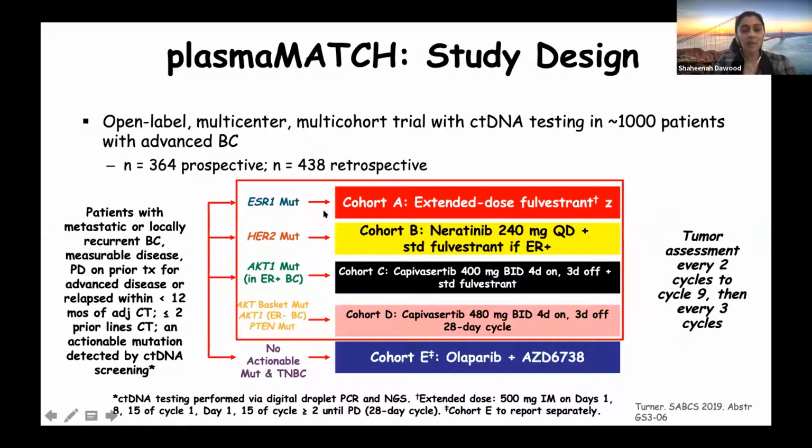If they had an ESR1 mutation, they had extended dose fulvestrant. If they had a HER2 mutation, they were given a combination of neratinib and fulvestrant. If they had an AKT1 mutation, they were given capivasertib. And if they had an AKT mutation, then they could go into an AKT basket type cohort in which they would get capivasertib alone rather than in combination with fulvestrant.